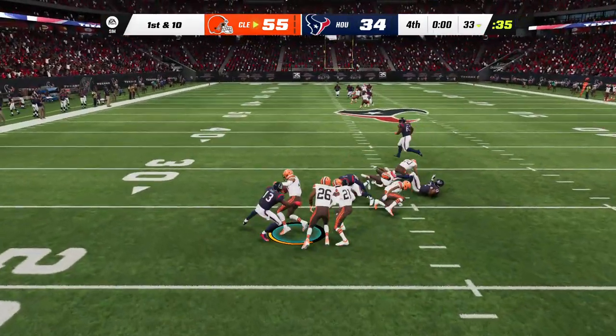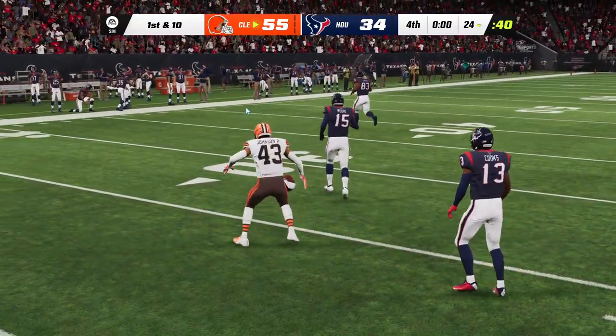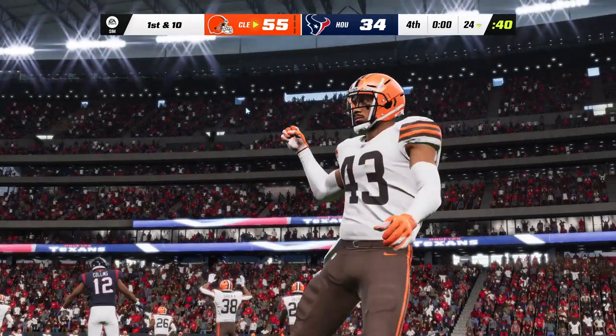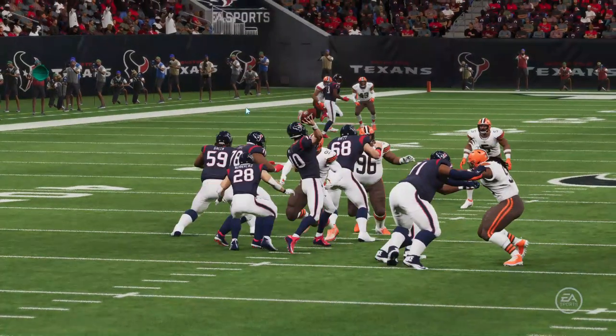And Mills is intercepted for the third time. Picked up by John Johnson. And the Browns come up with a late turnover, but it will probably only matter to the statisticians as this ball game is now officially over.